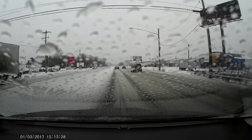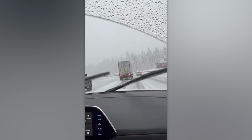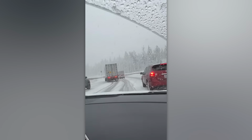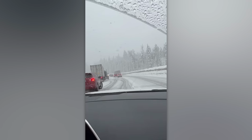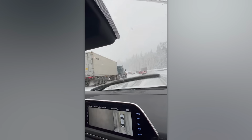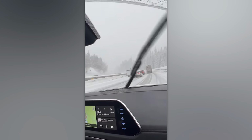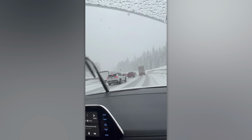Well, he did get rid of the snow on the road that he was supposed to. Winter can catch drivers and city services off guard with its sudden arrival, leaving them little time to get ready. And this happens. But here's the real question. What kind of car is the guy behind the camera driving?